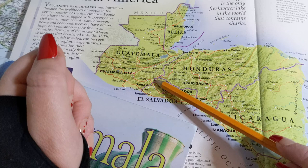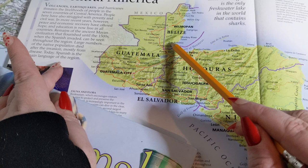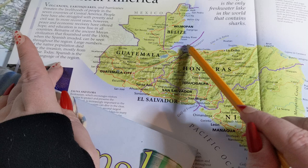And Guatemala borders both oceans. Technically, it has this long, beautiful coastline on the Pacific, and it has this little border, this little bit here in the Gulf of Honduras, the Caribbean.